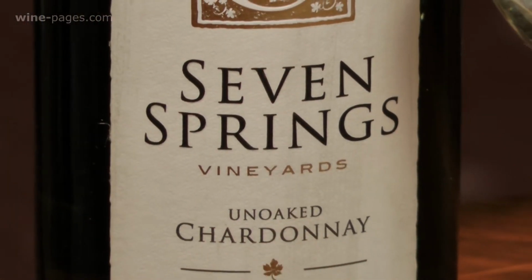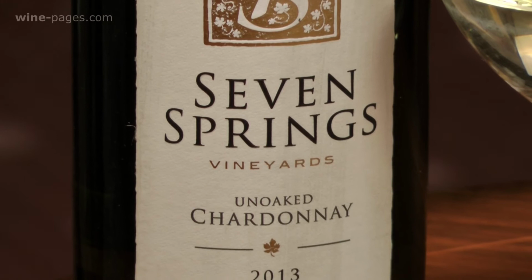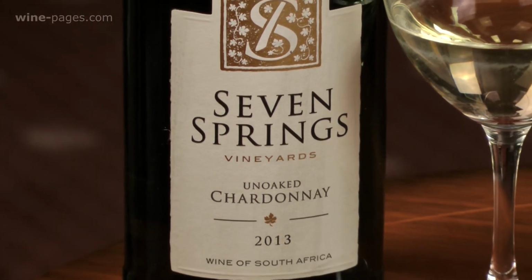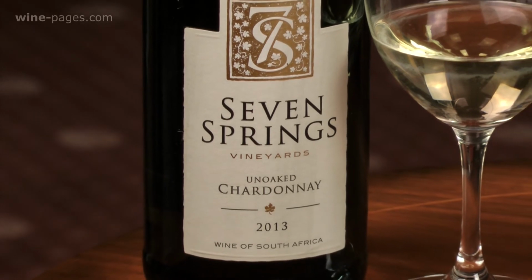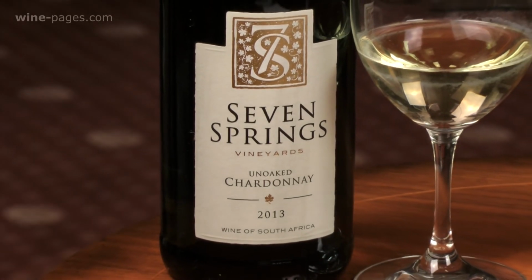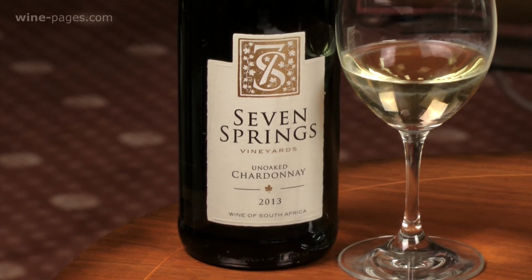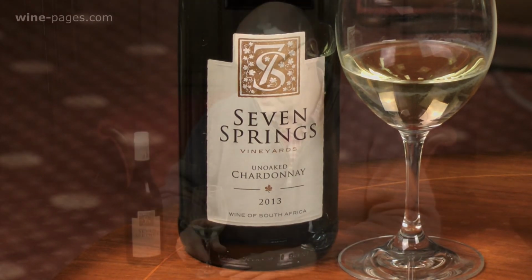It would even handle Thai and Malay cuisines quite well, I think, because of that lightness, that sweet fruit, and that good acid connection too. So my wine of the week is the Seven Springs Unoaked Chardonnay from South Africa, 2013 vintage. It's for sale at £11.99, and the small list of independent merchants who are stocking it is just about to come up. This is my wine of the week.